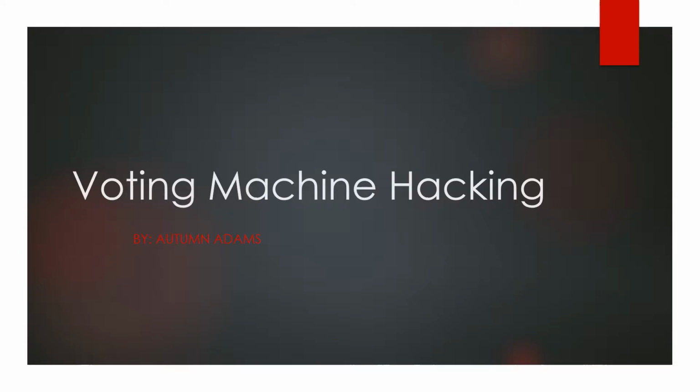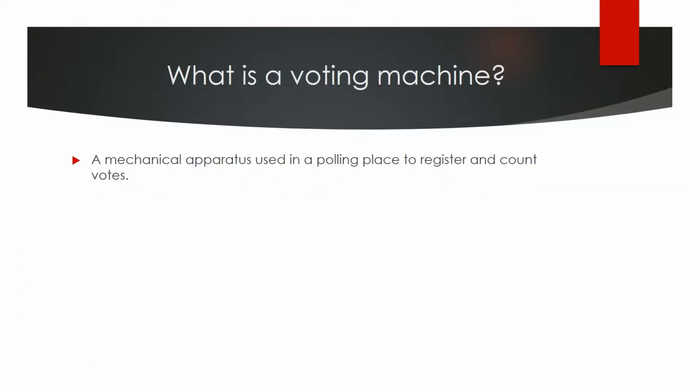I prepared this presentation because I want to spend some time talking to you about voting machine hacking. Just to make sure everyone is on the same page, what are voting machines? Just as the slide says, it's a mechanical apparatus used in a polling place to register and count votes.